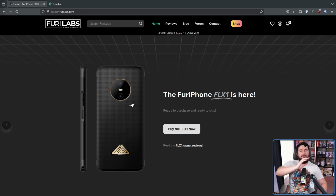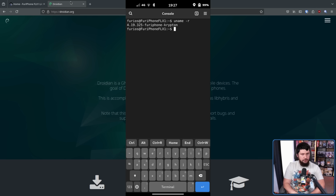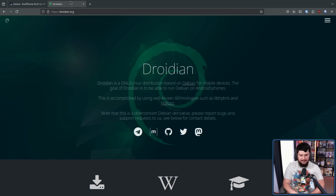Now, I can't speak for any of the other distros out there or any of the other GUIs, but this is running a distro known as FuryOS. For all intents and purposes, it's a modified version of Droidian, which is basically Debian for mobile, currently based on Debian Trixie with a Linux kernel version of 4.19.325, which is now an EOL kernel, which seems like a weird choice to me, but sure.